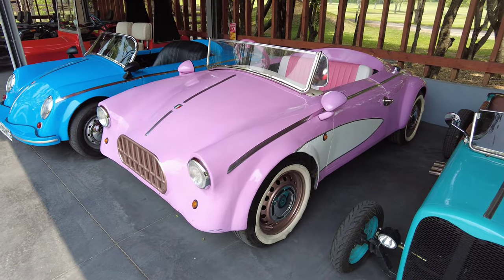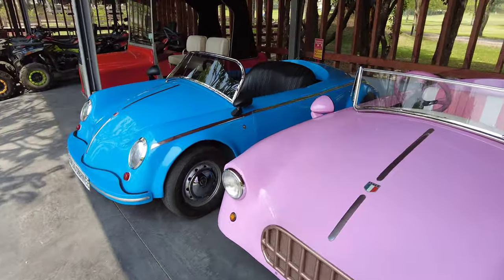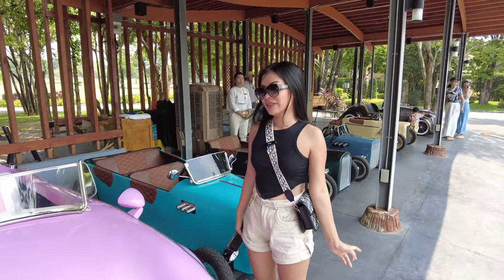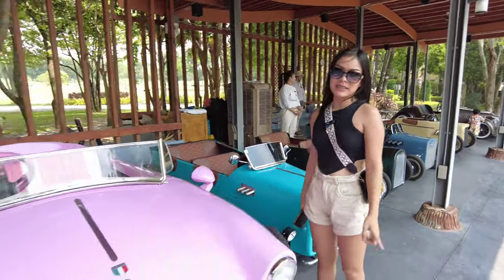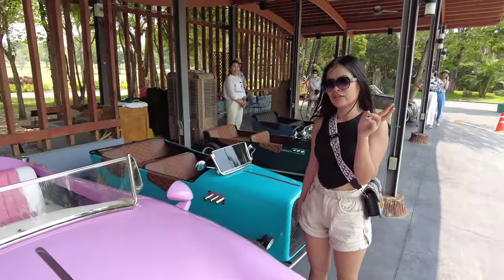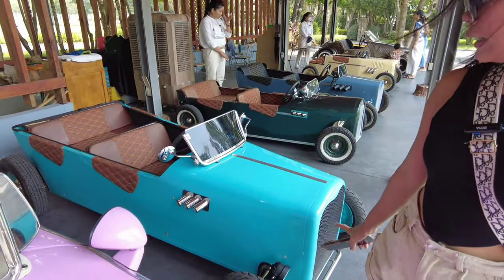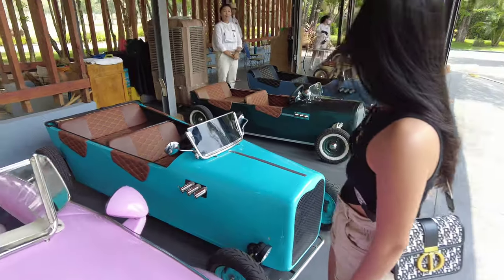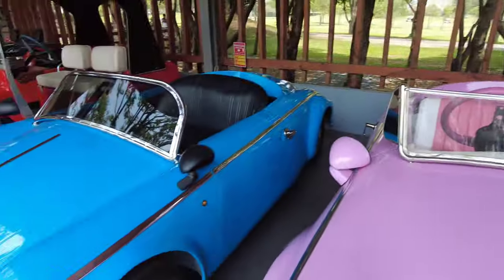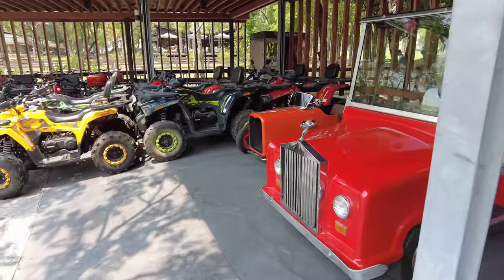What do you think about the pink one for you? It's going to be nice for me. Yeah. You're going to sit with me in the pink one. You can have the blue one, but the pink one looks nicer. So the big ones are 1,000 baht, right? 1,200. Okay, 1,200, and then those little ones are 800 baht. And that little one over there, 600 baht. The little yellow one is 600, 800, 1,200. Oh yeah, they have ATVs too. Look at this one right here.